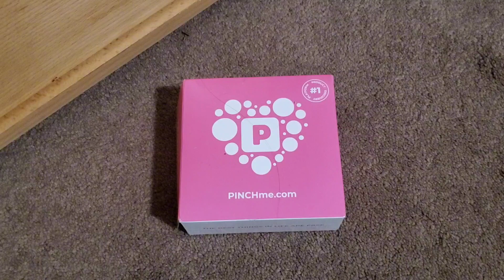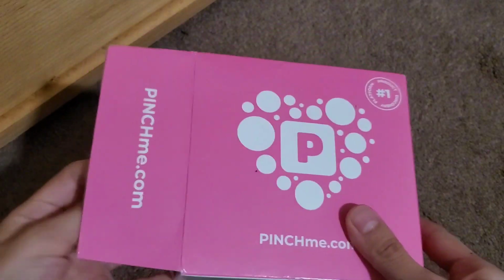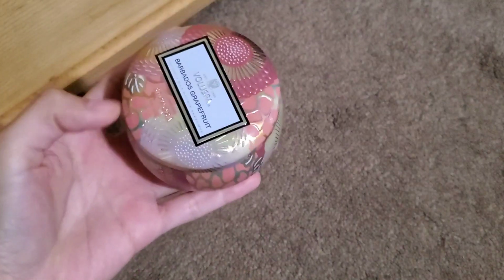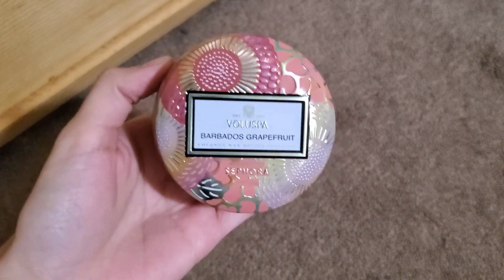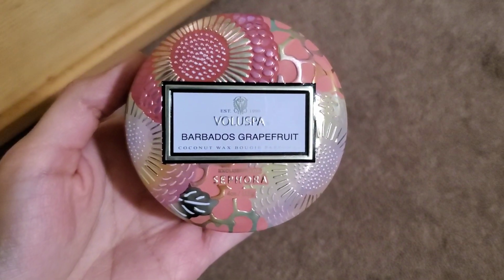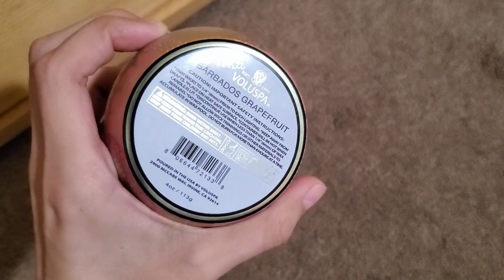And then my mom said, hey, you got a package in the mail, and I didn't expect it, so I'm like, oh, maybe it's cat treats or little stuff. It came in this little box, and I was like, oh, okay, cool. I was opening it, and then I felt a round tin can. Turns out I ended up getting a replacement. I don't know if I got the candle because I emailed customer service support. So this is another Voluspa candle, in the scent Barbados Grapefruit. It's the same single wick, 4 ounce candle.